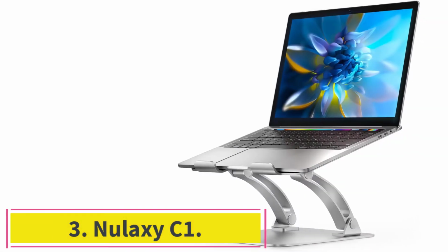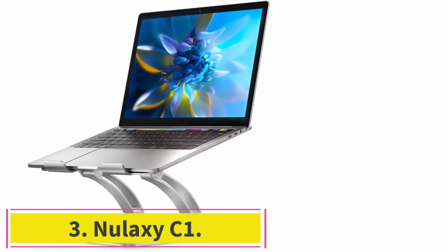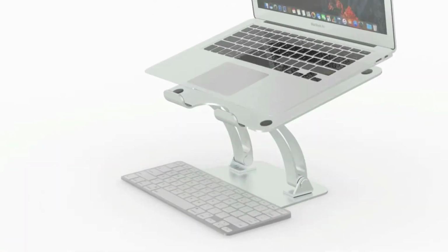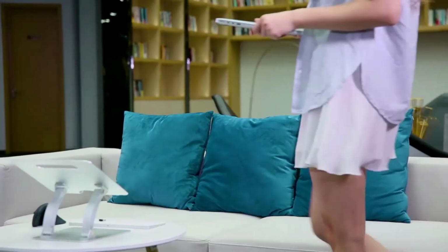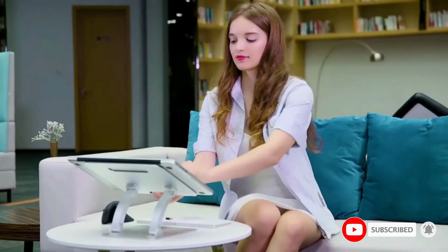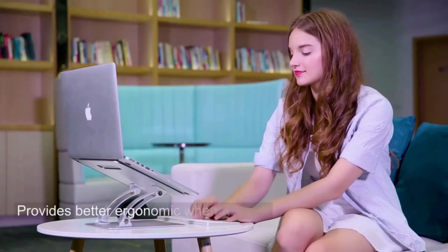Number 3. Nulaxy C1. Although the Nulaxy C1 doesn't reach the same dizzy heights as other adjustable laptop stands, it can still do helpful alterations. The legs are adjustable at the top and the bottom to create various angles and heights to suit your needs. If you sit at your desk for long periods staring into your laptop, this stand will help you find multiple positions to help you retain good posture. However, it isn't so extendable that it is suitable for standing presentations.